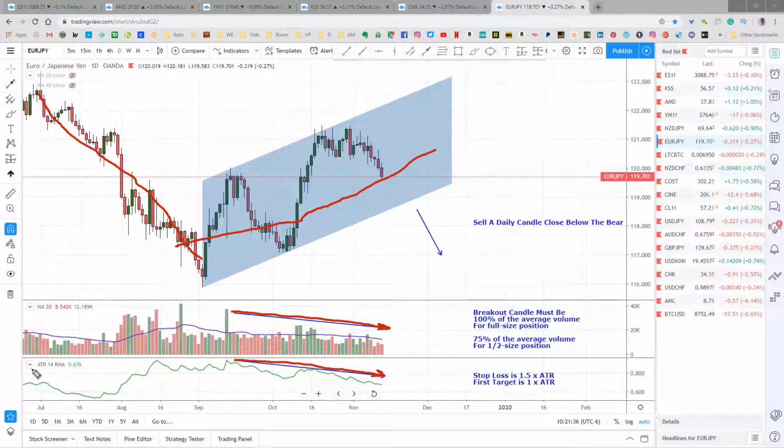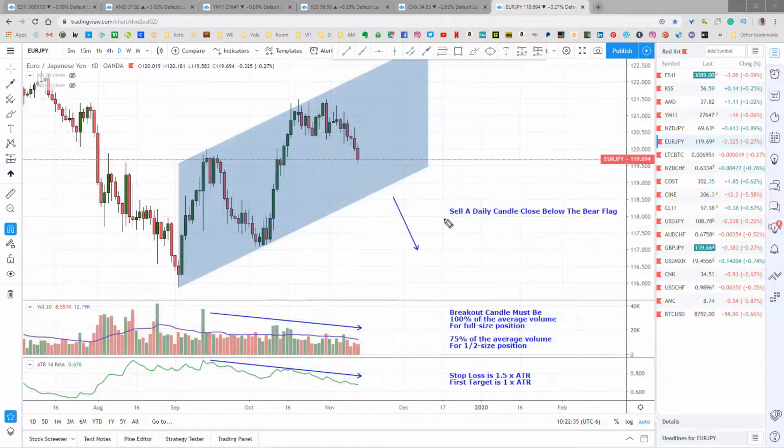As you may already know, I like to measure the volatility using the average true range, or ATR, which shows us the average length of the last 14 candles. So here's our trade plan for Euro-Yen. We will simply sell a daily candle close below the bear flag.